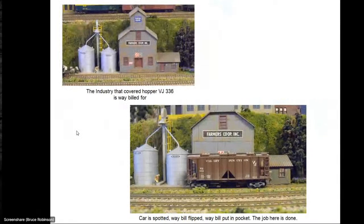What we're going to do is highlight one particular move. This one is that same hopper car. The waybill was destined for Farmers Co-op. So on the upper left-hand picture, you see the industry. This is the industry of Farmers Co-op in the town of Tiverton. That car, VJ number 336, is going to be destined there. The waybills get the car to this point.